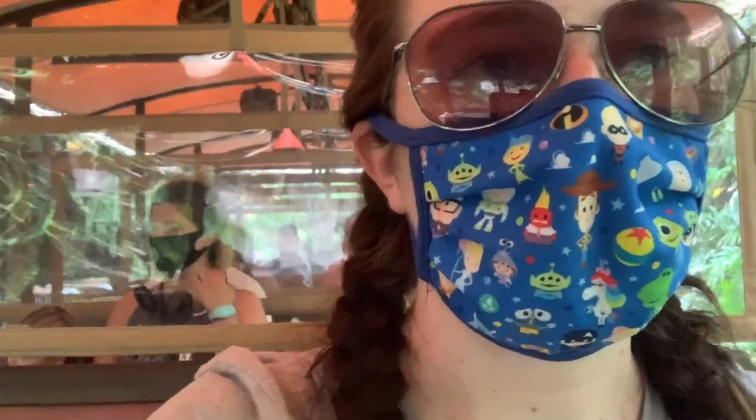Screens in between everybody here. We're in the very front. Very front. Woo.